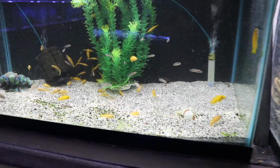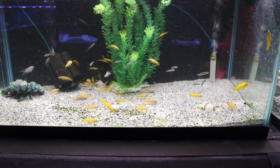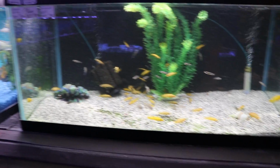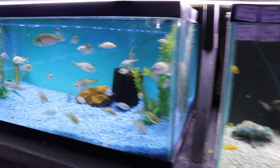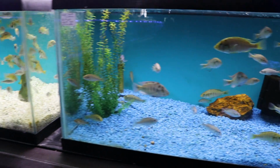And then we've got our Tanganyikans going on here. Elupii, Brichardi. And then where are we at? We're in our Lake Victoria land.